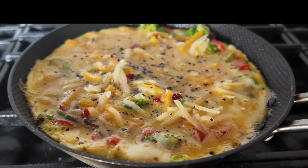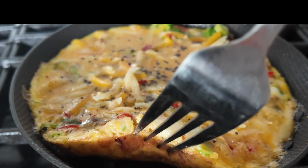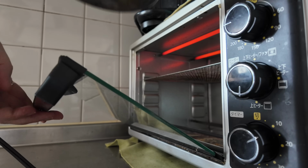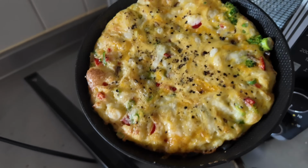I've got a big day ahead, so I'm making some eggs for breakfast. I just scrambled 2 eggs and threw in a couple of veggies, whacked some cheese on top, and I'm just going to brown it off in the oven toaster.